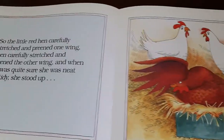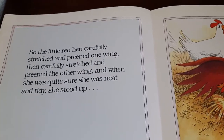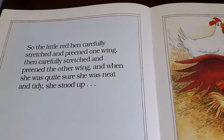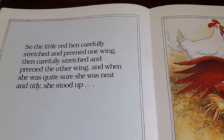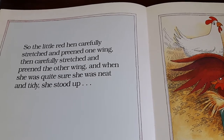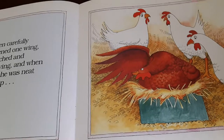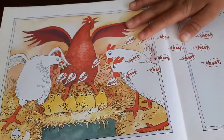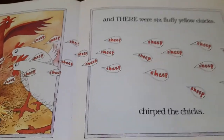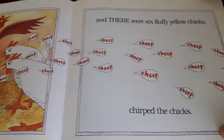So the little red hen carefully stretched and preened one wing, and then carefully stretched and preened the other wing. And when she was quite sure she was neat and tidy, she stood up. And there were 6 fluffy little yellow chicks.